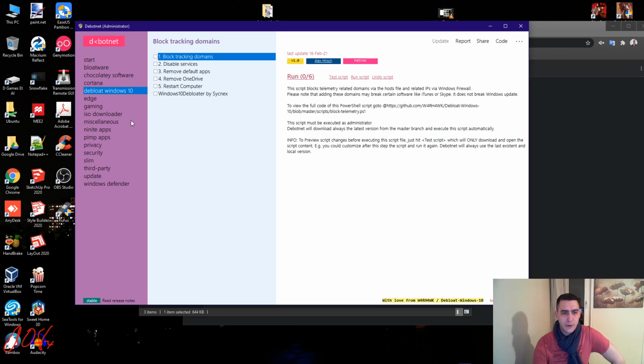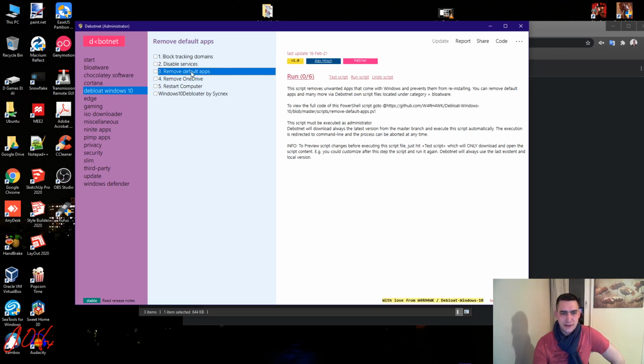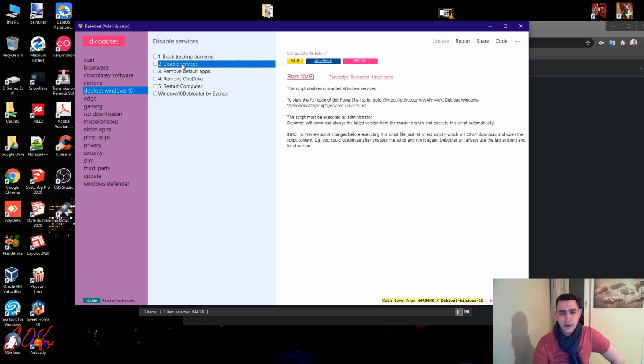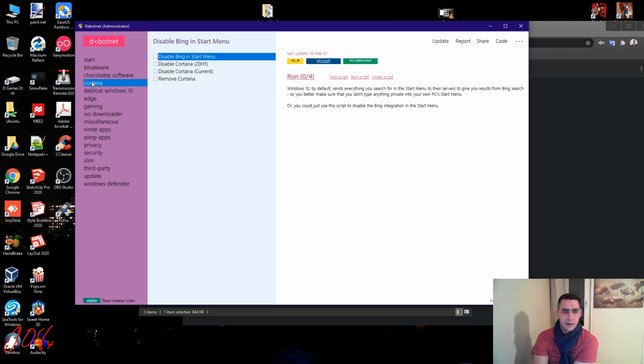And then debloat Windows 10. For instance, you can use this to remove OneDrive and it'll explain to you what it does. You can get rid of some of the default apps. If you know what you're doing, you can mess with this one. Remove OneDrive I would do. I would not recommend disabling services. I would not recommend blocking tracking domains, again, unless you know what you're doing.